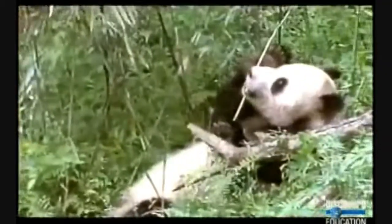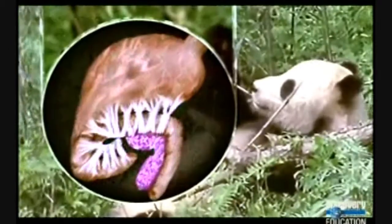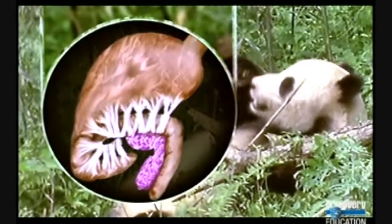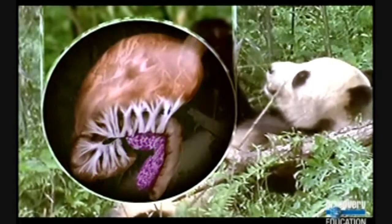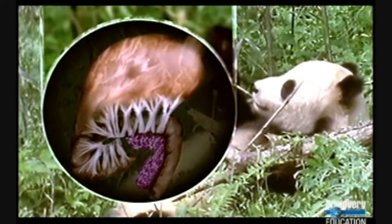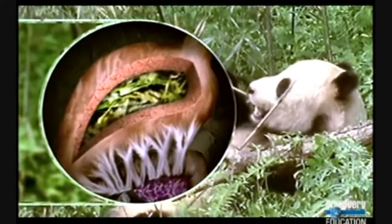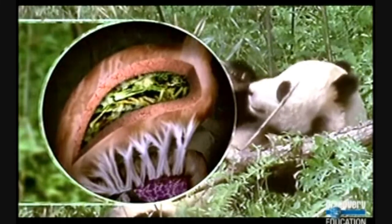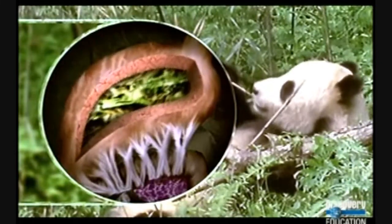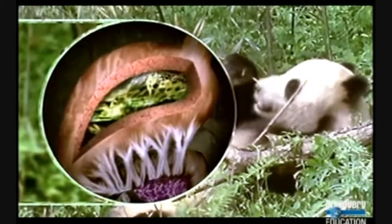But pandas still have the simple stomach and intestines of a carnivore, which means that they can only digest about 20% of their bamboo diet. Unlike herbivore stomachs, which contain microorganisms to dissolve plant matter, pandas have evolved a tough gullet and mucus cells that coat the stomach so it won't be torn by the shards of chewed bamboo. They also have a very thick stomach wall, effective in squeezing and churning large quantities of tough vegetation.